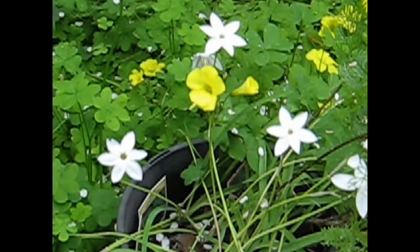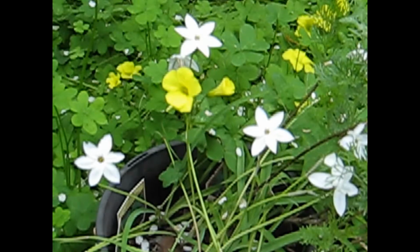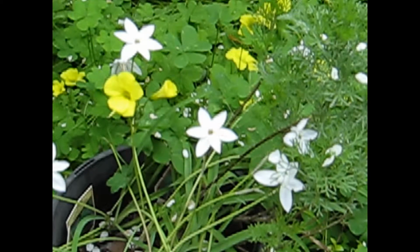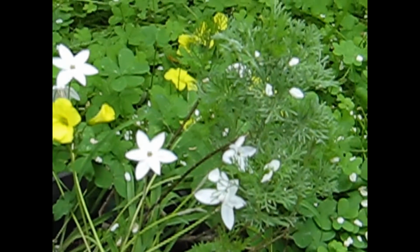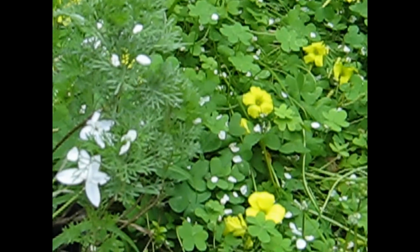These white Triteleias, they're coming up in a pot here, but I'm going to put them everywhere, and they're marvellous. That beautiful white star effect is gorgeous. They can stand the heat too. It's my intention to inoculate the grounds of the whole estate with those Triteleias. They do look nice amongst the yellow oxalis as well. They go really well together, those two.